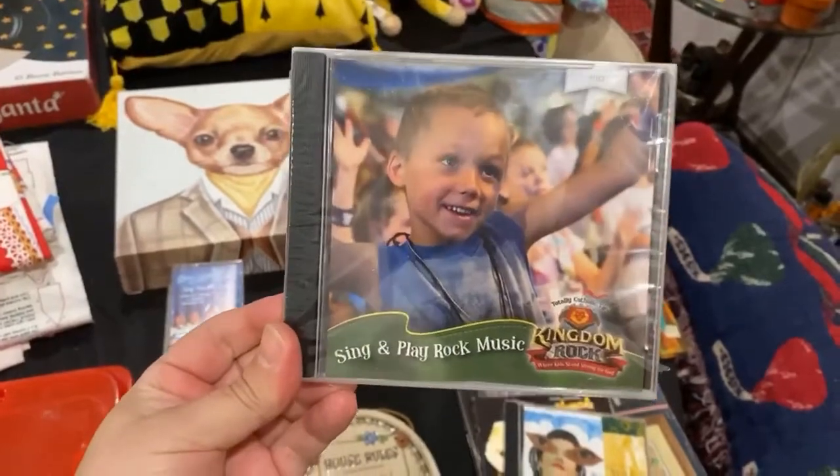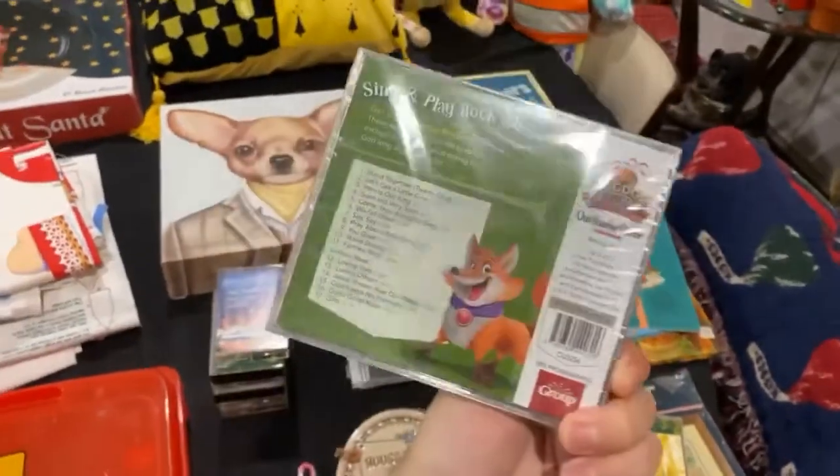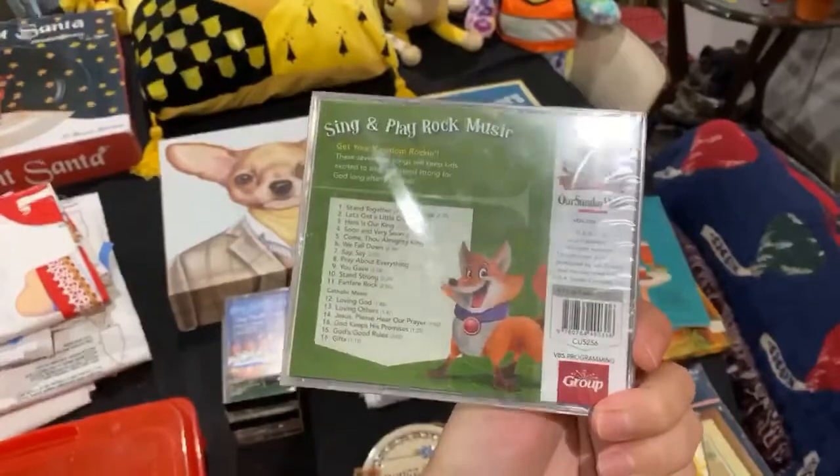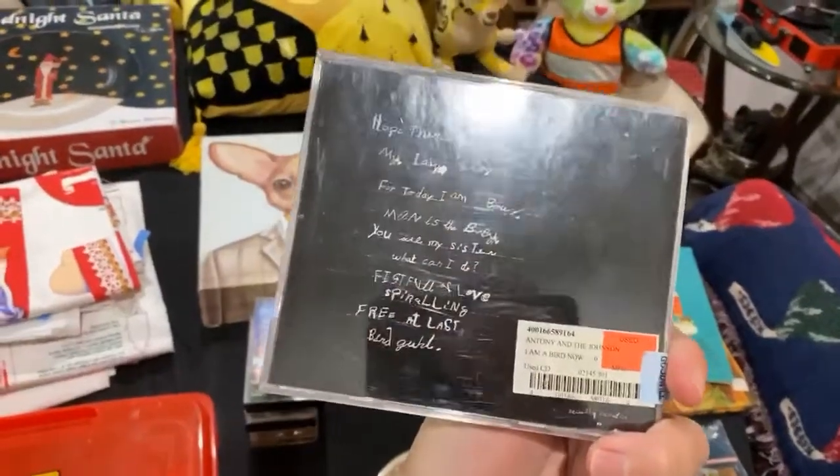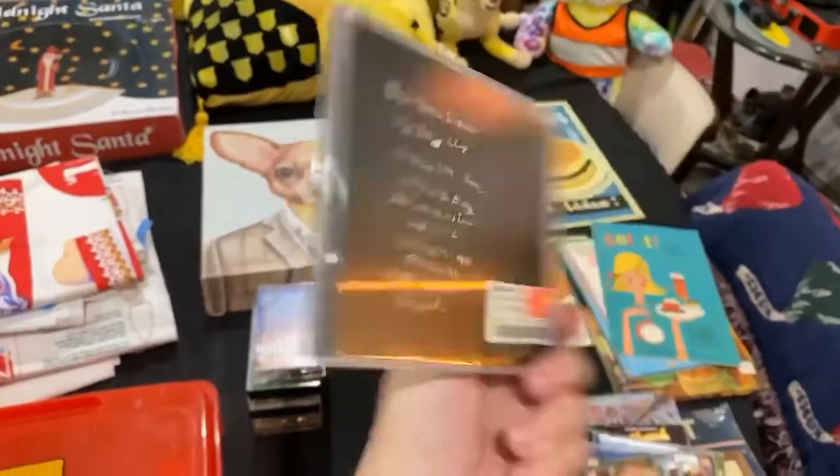Now, these Vacation Bible School CDs sell pretty well. We sold something like it. I bet you this could go for $15. So if you are looking in thrift stores, find them. Now, this is for me. It is Anthony and the Johnsons. I learned about him because he sang with Bjork. So that CD's for me.